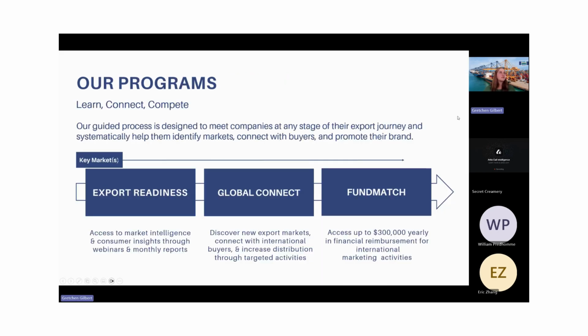So WUSATA has 3 core programs, and these 3 programs are here to guide companies and meet them at any stage of their export journey. We're here to systematically help them identify markets, connect with buyers, and promote their brand. So our first program is our Export Readiness or Export Education program. That is there to help companies access market intelligence and consumer insights through our monthly webinars and also our monthly reports that we receive from our in-country rep.